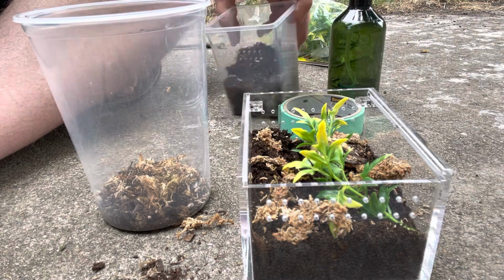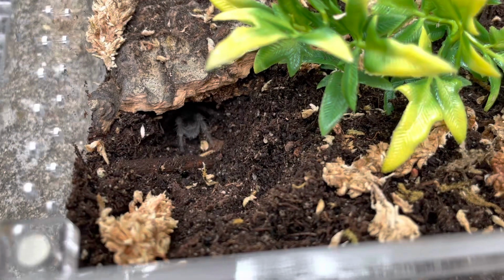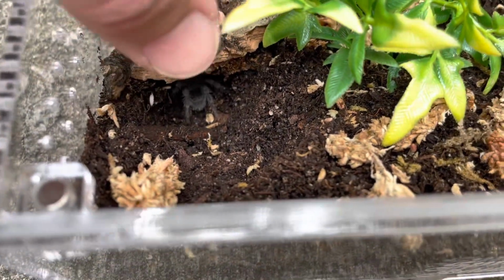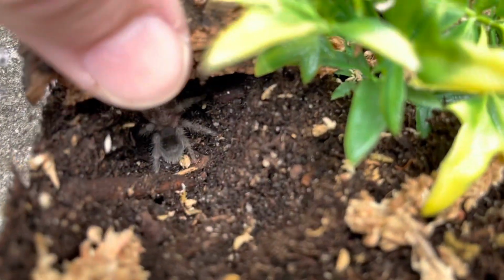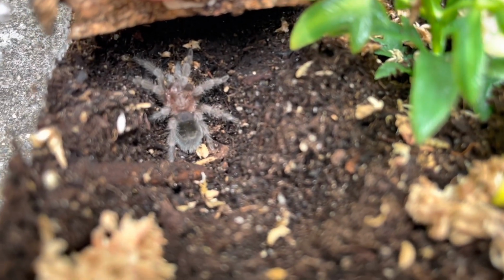There we go. Check that out. Went right in. Perfect. Let's stop this and get a shot. You could see the little booty right there went straight into the cork, but that's the little one right there.